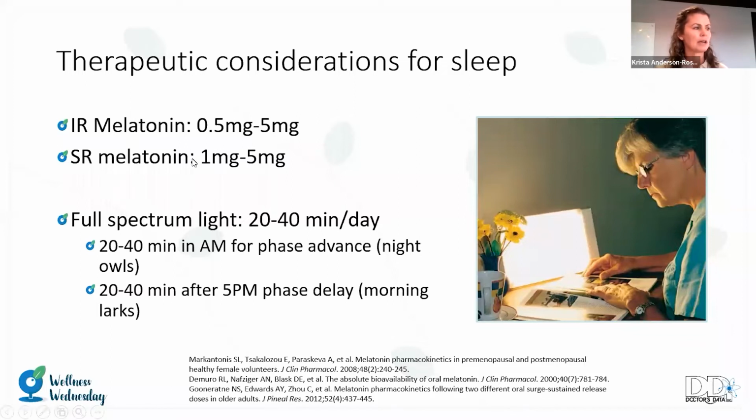And again, that's sustained release. Usually you can't find something less than 1 milligram. It's going to be acting for a longer amount of time. And you give that right at bedtime. And just a little cheat sheet here for how to use full spectrum light. 20 to 40 minutes in the morning is going to phase advance for those night owls, and 20 to 40 minutes after 5 p.m. is going to phase delay for those morning larks.